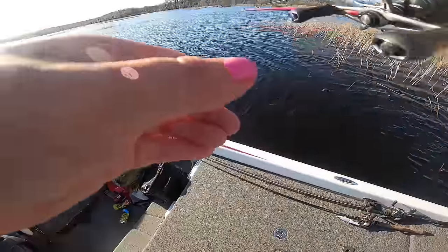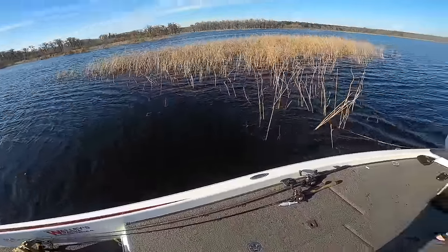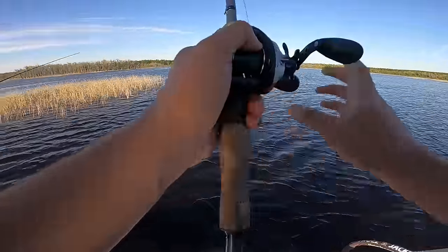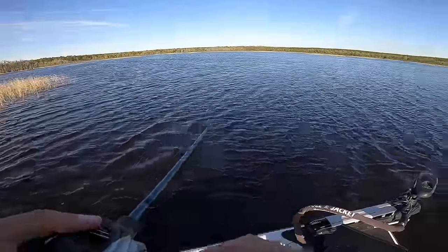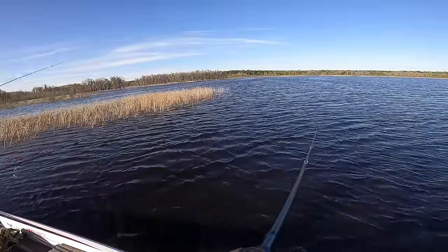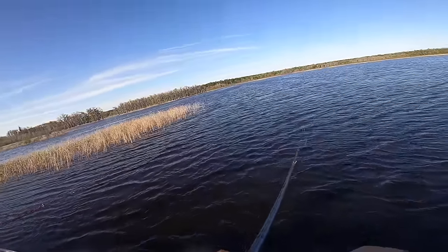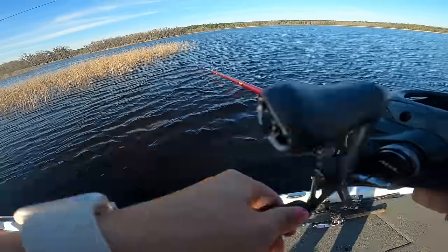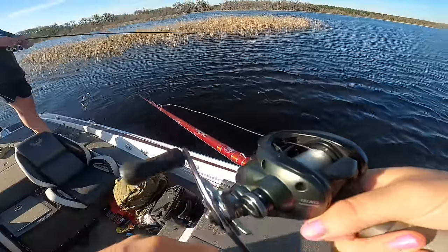Well, I think it's time to move on. Hey, what about another windblown patch just like this? Like kind of deeper? You got a chatterbait or something? Yeah. I've never thrown one, but I am today. It's not hard. Always stick to the worm.